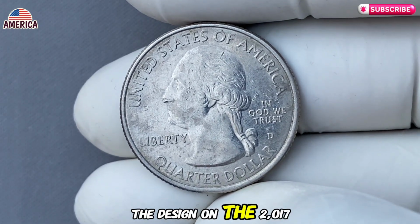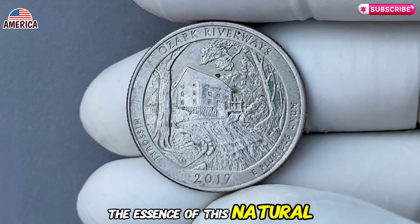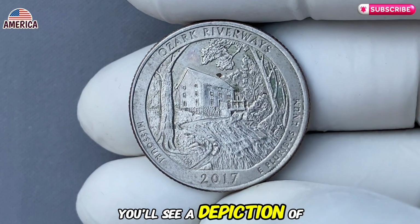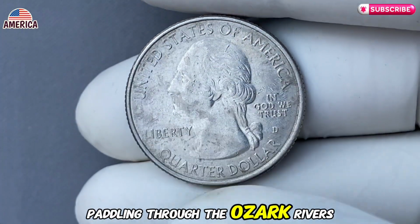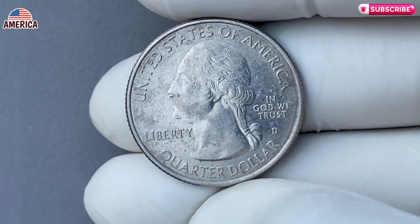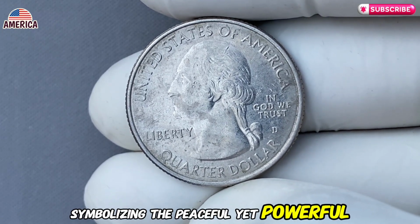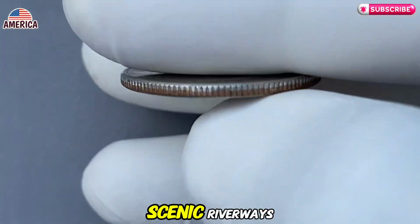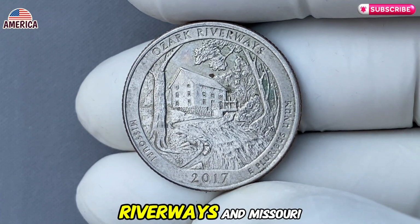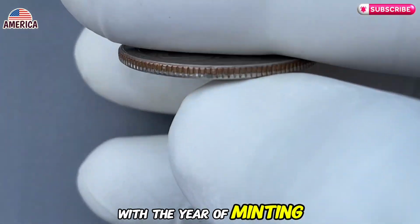The design on the 2017 Ozark Riverways quarter beautifully captures the essence of this natural wonder. On the reverse side of the coin, you'll see a depiction of a canoeist paddling through the Ozark rivers, with towering trees and lush scenery surrounding them. The design is simple yet elegant, symbolizing the peaceful yet powerful beauty of the Ozark National Scenic Riverways. The words Ozark National Scenic Riverways and Missouri appear on the coin, along with the year of minting, 2017.